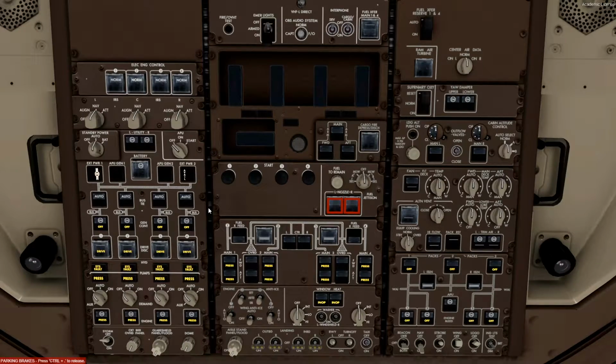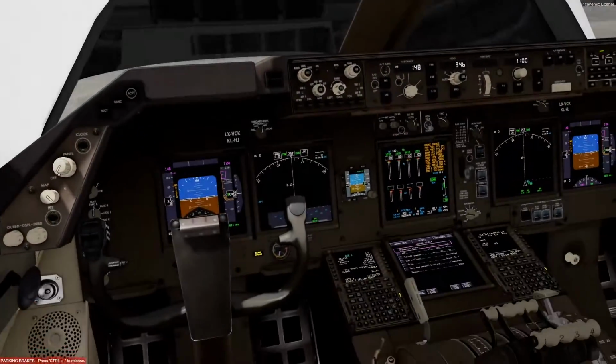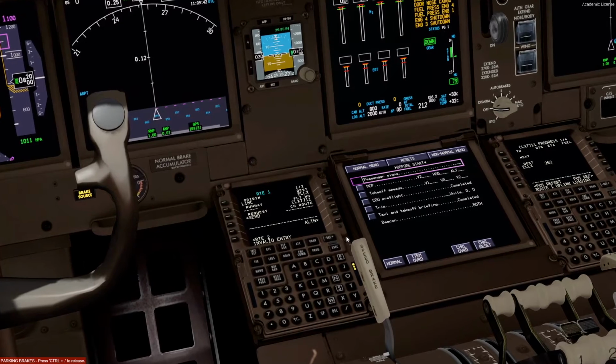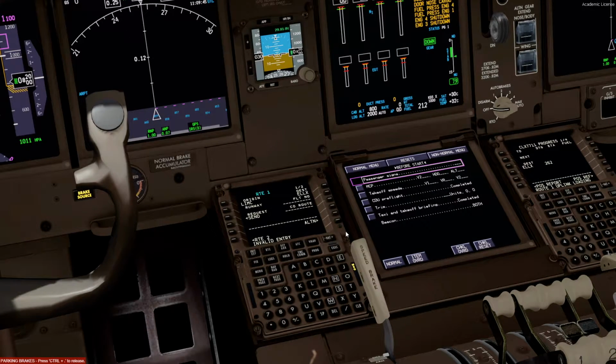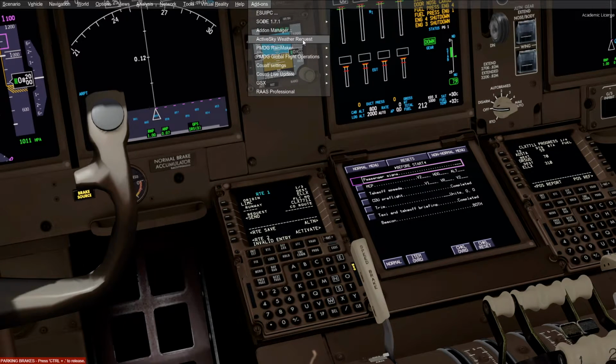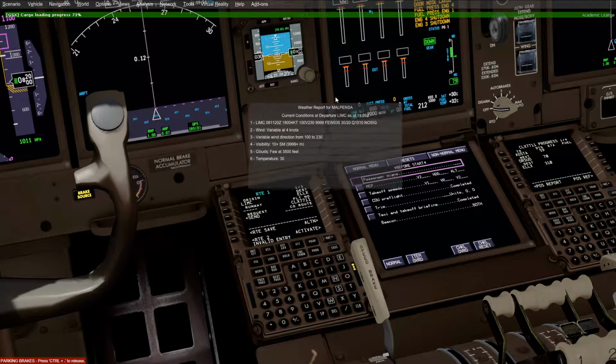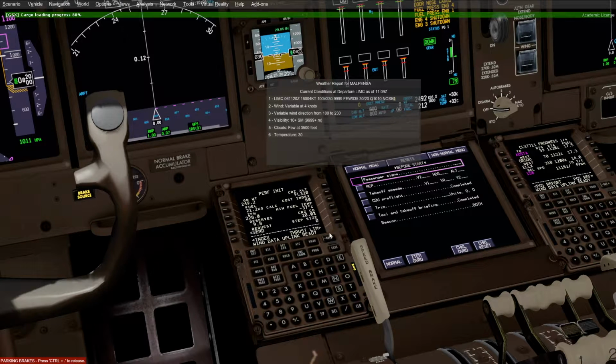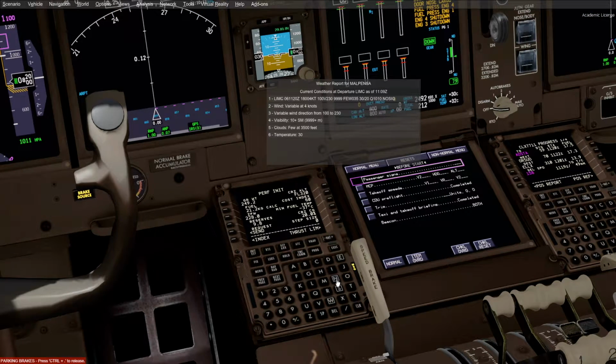External power is on, APU is still off. We can start that in a second. Alright, so now it's loaded in. And then in the meantime I can already, oh sorry, that was wrong, get the weather out. Okay, now it's here, activate perfect performance, send the request, accept. We will put this one to 0, so we don't plan on doing any step climbs during the cruise today. And cost index X60.